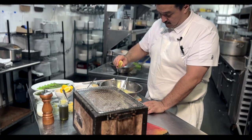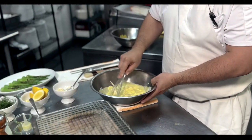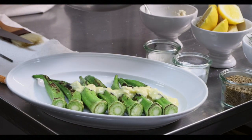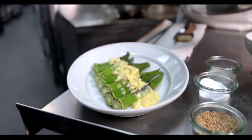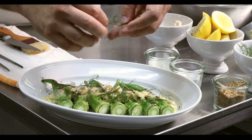Squeeze a lemon. We'll do a pinch of salt. And that's it. We're gonna do sea salt, lots of benne seed, and then we're gonna finish with some summer dill.